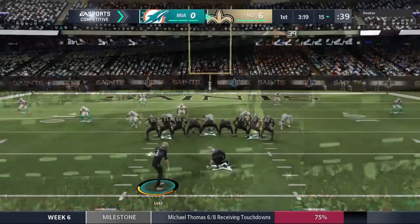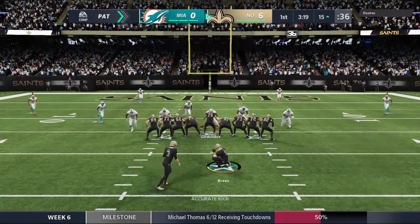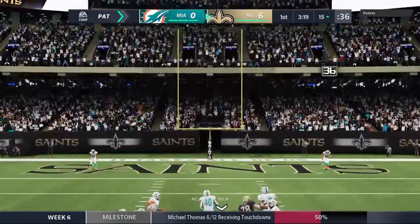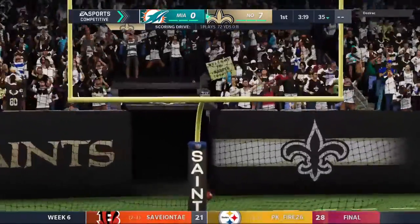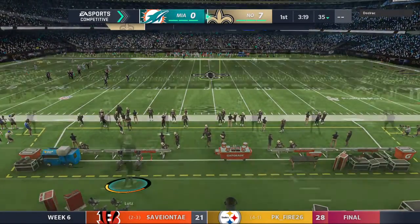Michael Thomas, his 6th touchdown of the season. And the Saints have taken the early lead. And sometimes those slants, they can be so tough to defend after the catch. It just happens so quickly.